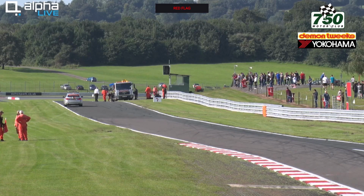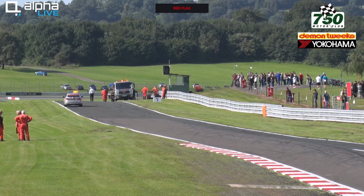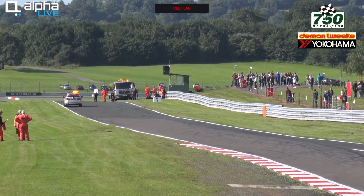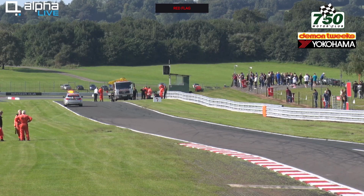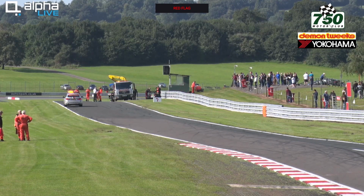So we've got the cars gradually filling up their grid positions, gridding them up again. So we will have, I would think, a slightly reduced race distance once the race gets back underway. We've not been given any notification of what that race distance will be.